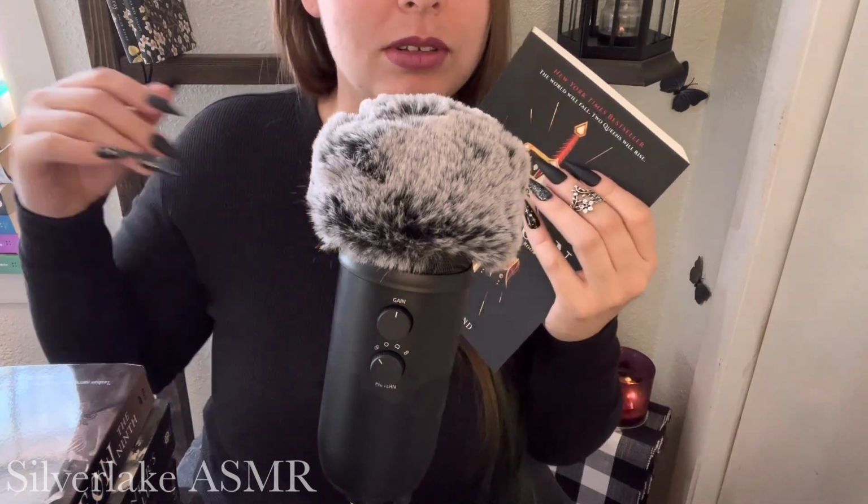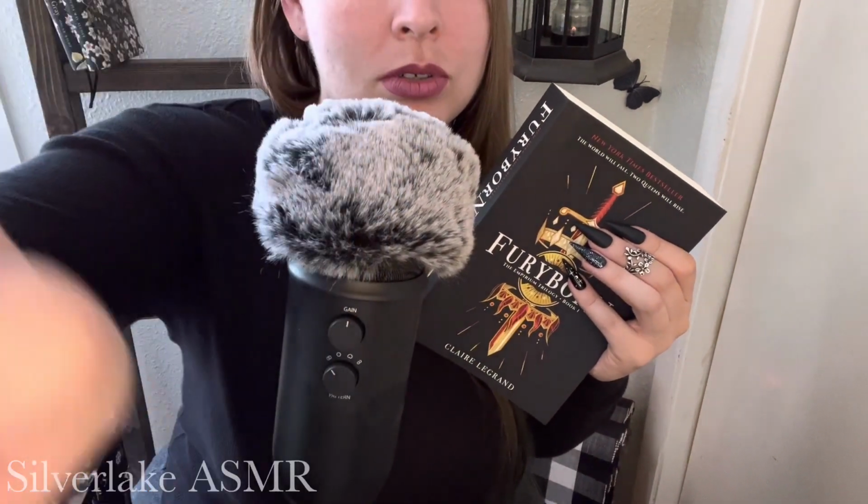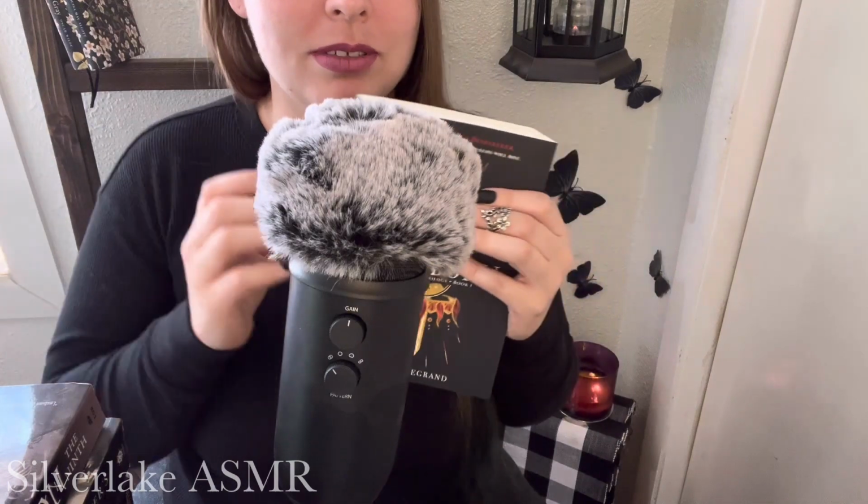It's funny because, like, I don't really want to move my camera too much, but it was seeing all of my books over there. Oh well.